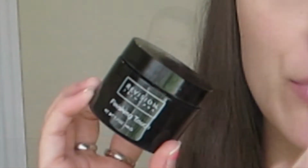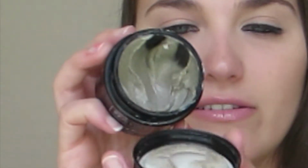Okay, so the next thing I have to show you is actually a scrub, but there's a reason why I'm showing you this. This is the Revision Skincare Finishing Touch scrub, and it's literally like a buffer for your skin. Everything inside is very, very small, microscopic beads. It almost feels like you're putting a mask on your face, but with beads, and you're supposed to actually rub it. It's very, very thick, but it will scrub off all of your dead skin. It's really, really good at cleansing the skin.